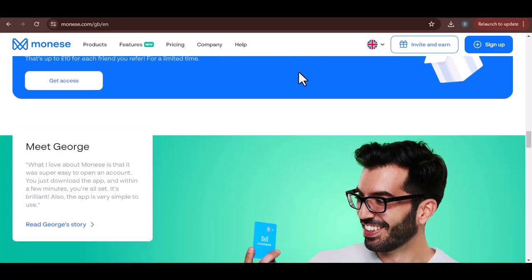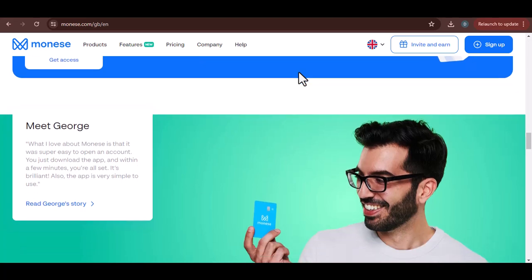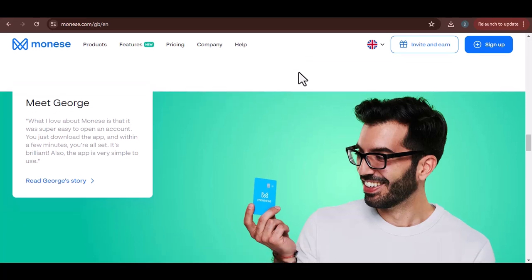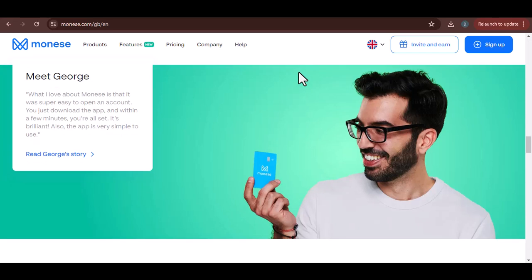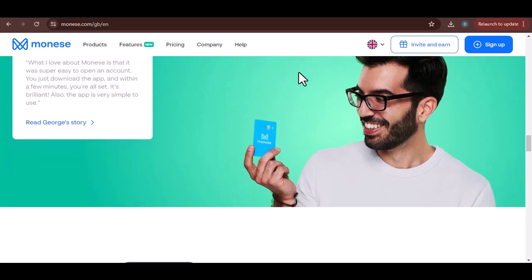Clarity of documents. This one's a no-brainer. Make sure your ID photo is clear, all the information is visible, and the selfie video is well lit with your face unobstructed. Any blurry photos or unclear details could slow down the process while Monese tries to get a better look.